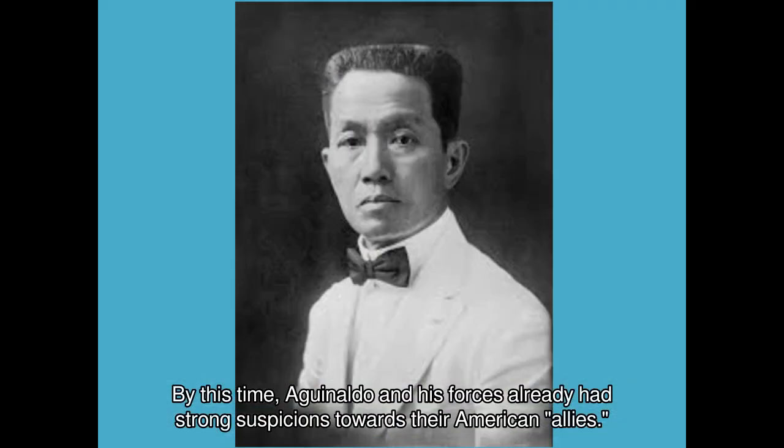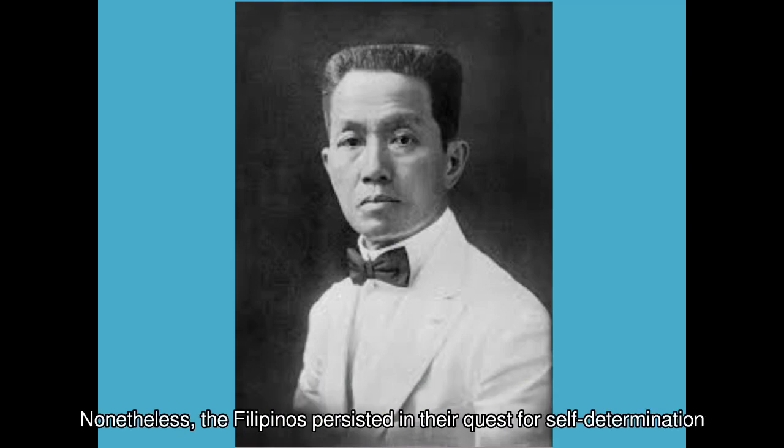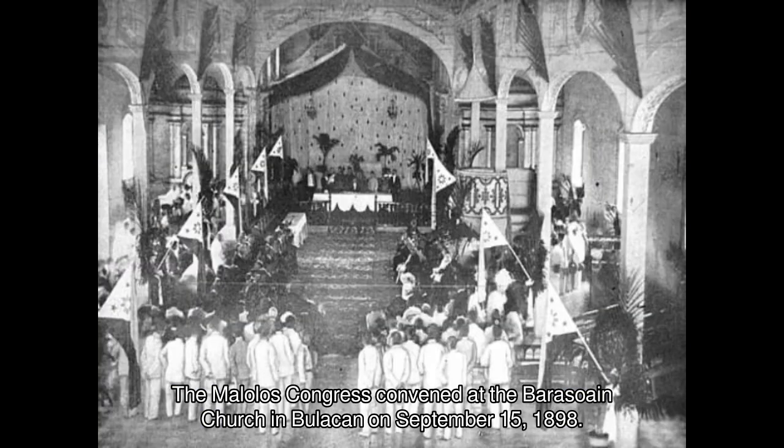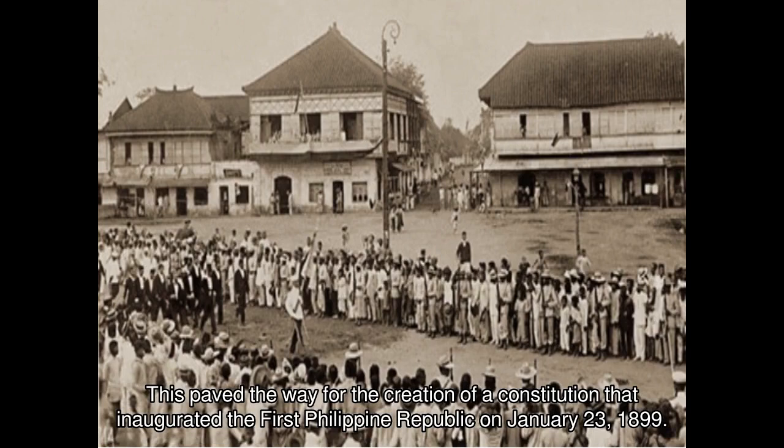By this time, Aguinaldo and his forces already had strong suspicions towards their American allies. Nonetheless, the Filipinos persisted in their quest for self-determination. The Malolos Congress convened at the Barasoain Church in Bulacan on September 15, 1898. This paved the way for the creation of a constitution that inaugurated the First Philippine Republic on January 23, 1899.